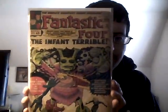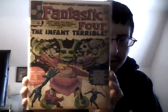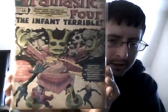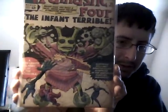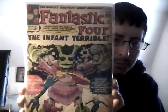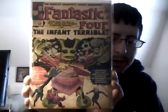Here's another one, didn't quite make the cut, but it is one of my favorite Fantastic Four books. It's called The Infant Terrible. It's just awesome Jack Kirby artwork. Sorry, the plastic I have it in needs to be replaced. It's kind of wavy. This book's actually about a 5 or 6.0 condition, but it's just a very fun Stan Lee story.